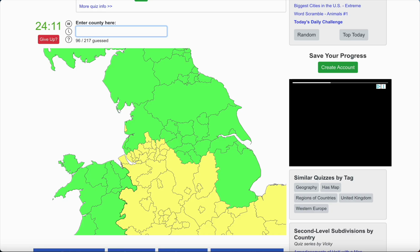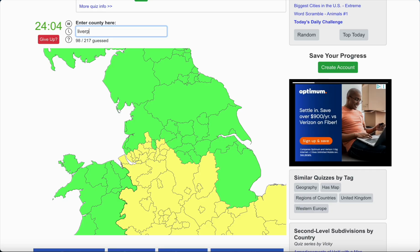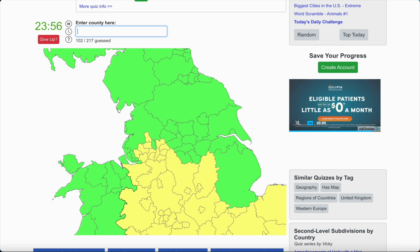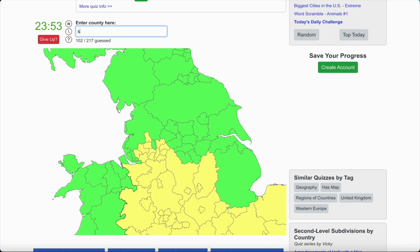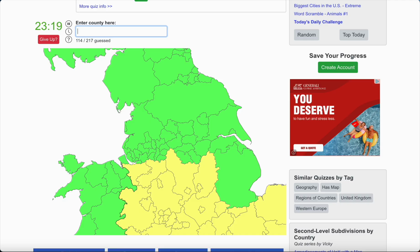Let's get Sefton, Blackpool, and then we have Bury, and let's get Liverpool, Wirral, and we have Halton and Knowsley, and let's get Salford, Wigan, Warrington, Rochdale, and then Stockport and St. Helens. Let's get Manchester, Trafford, Tameside. We got a few more. Let's get, what did I miss? Bolton, Blackburn, Oldham, and that's all in that area.